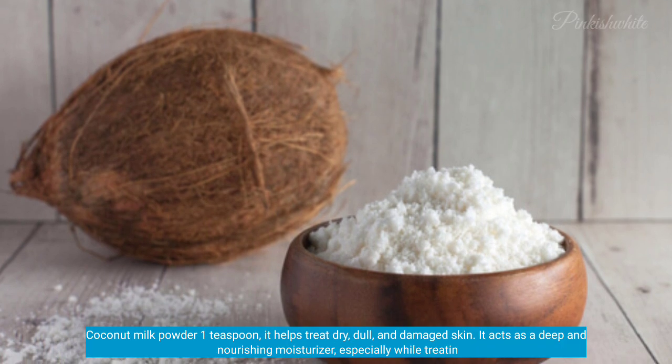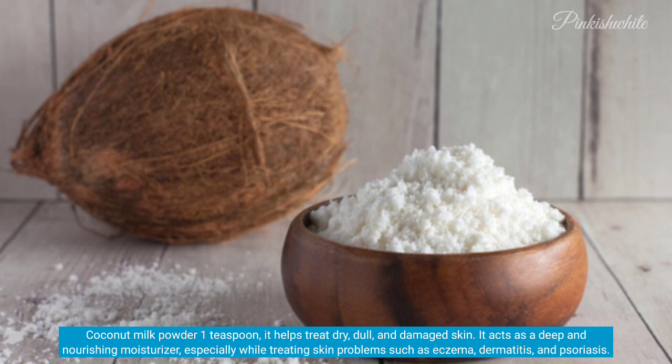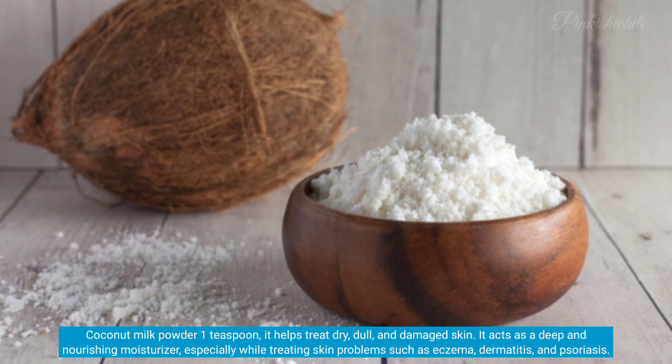Coconut milk powder, 1 teaspoon. It helps treat dry, dull, and damaged skin. It acts as a deep and nourishing moisturizer, especially while treating skin problems such as eczema, dermatitis, and psoriasis.